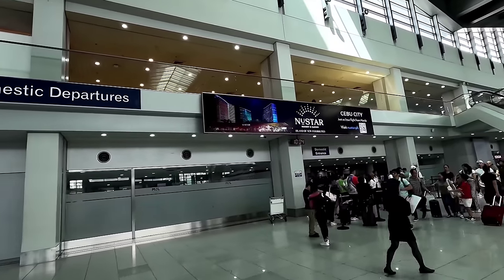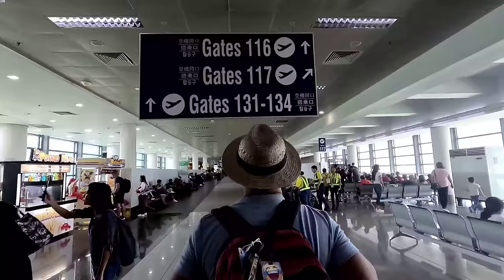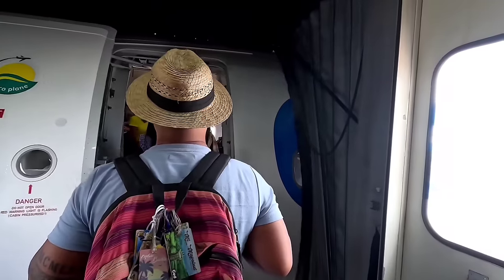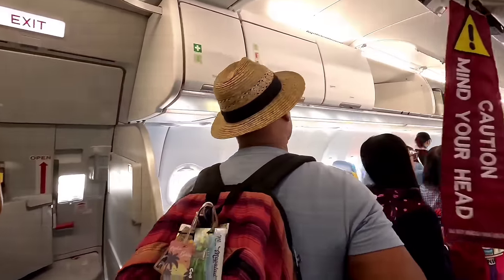Back here at NAIA Terminal 3, this is where we will ride a plane to go to Boracay. We will be boarding at gate 117. Our boarding time is at 11:20 a.m. It's been a long time since we could go straight to the gate without riding a bus transfer.